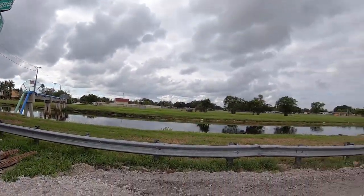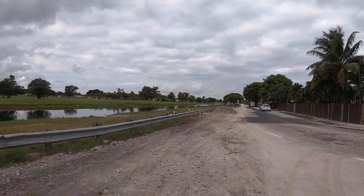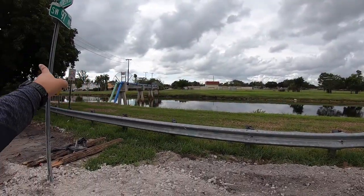So the cool thing is, we're gonna launch over there. Unfortunately, there's a couple people in the way, so we're gonna wait for them to leave, and then we're gonna head out that way, and it should be a lot of fun. Stay tuned.